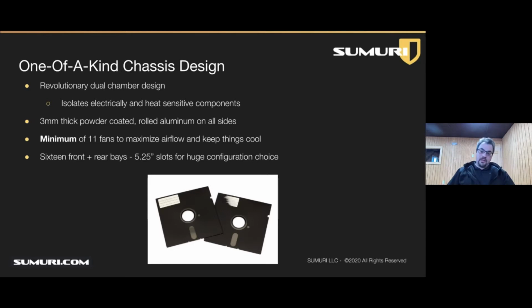And of course, everybody likes fans in their computer. It keeps things cool. It creates for some people a nice little white noise that helps keep them occupied on their work, and so things like that. And we've got 11 of them, and they're very quiet fans that help keep things cool and maximize that airflow. And we have a minimum of 11 fans, for what it's worth, by the way. We have gotten cases, and we've built systems that use many, many more fans than that. I think our maximum is probably what? Let me think, 12, 13, 14, 15, I want to say like 18 or 19, and it just gets crazy because of the kind of configurations that we can do with our chassis design.